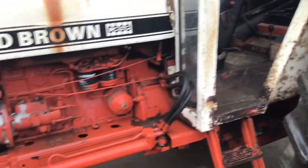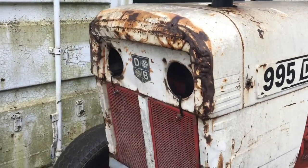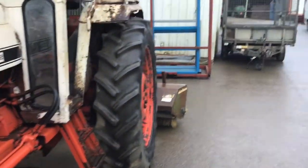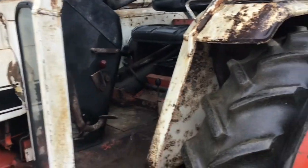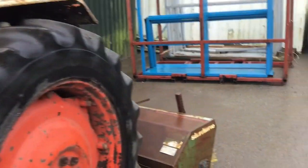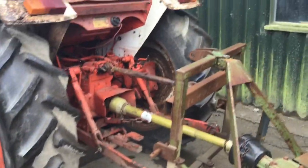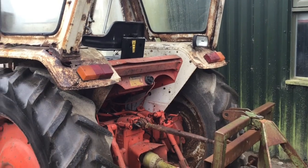It's not had the best life. The front's a bit knocked about, but you know, it's worth saving. It's all there. The cab itself is pretty good. It starts and stops when it should. I put the road brush on it yesterday and tidied the yard up a bit more. So everything works on that. It's got the wrong lights on the back, but you know, is it worth doing anything to?